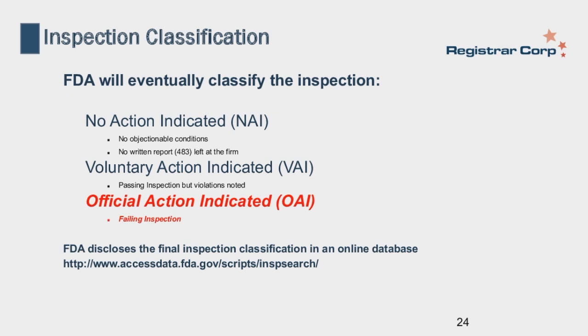Inspection classification. Well, I know there's a lot of interest in this. How does FDA classify the inspection? There are 3 classifications to an FDA inspection. There is no action indicated, or NAI, voluntary action indicated, VAI, and official action indicated, OAI, which is in red because that's a failing inspection, and that is what we don't want.